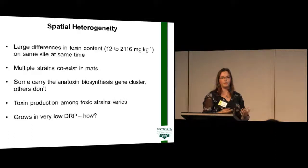And we know that part of that is probably because we have multiple strains coexisting in the mats. And so we have some strains that are capable of producing toxins, some that aren't capable of producing toxins at all. And among the toxic strains, we can get up to 100-fold variation in the amount of toxin and the different ratios of those types of toxins produced. And so we had a few questions associated with that, but also we wanted to try and tease out why it grows in such low nutrient waters or how it is able to accumulate such large biomass when the dissolved reactive phosphorus is often at or below detection limits in the river water.